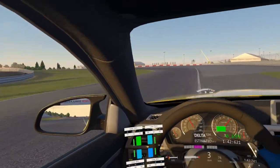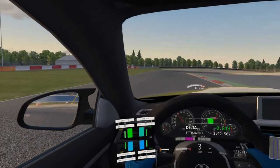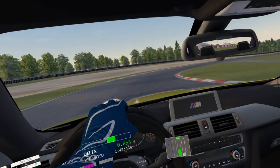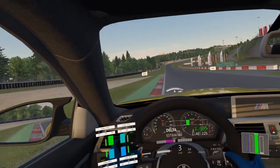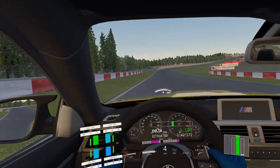Brake now and feather the throttle, keeping you in third through this left-hander. It's a fast right-hander now, downhill and slightly off camber as well. Keep it tight through the corner and take all of the exit curve. Looking at my delta now, I'm 1.1 seconds ahead. I think having driven the car recently, it's really helped my confidence.